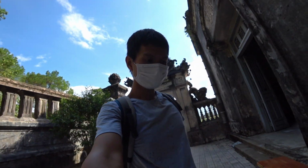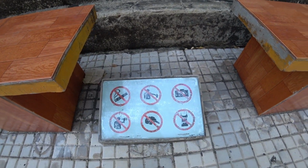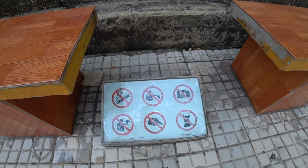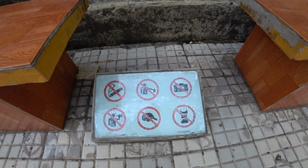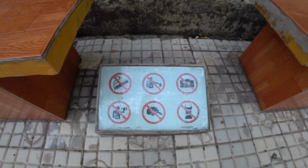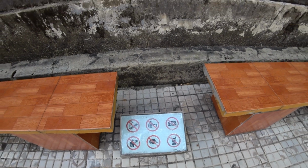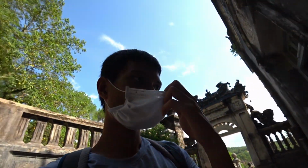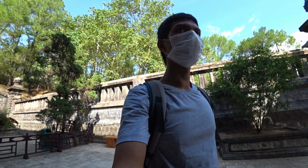So keep in mind that when you're entering the temple: no camera, no smoking, no speaking loudly, don't wear a hat, do not wear tank tops and shorts. And the last one, this one, don't break anything. There's a lot of porcelain inside. So let's go this way.